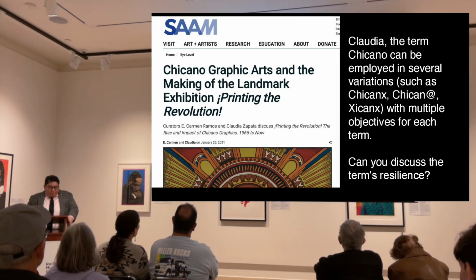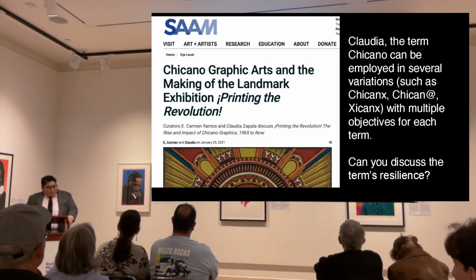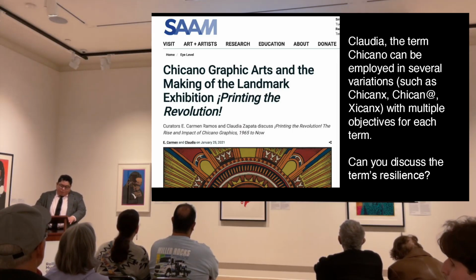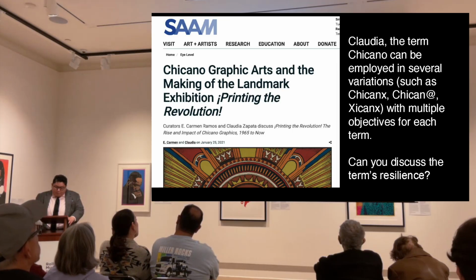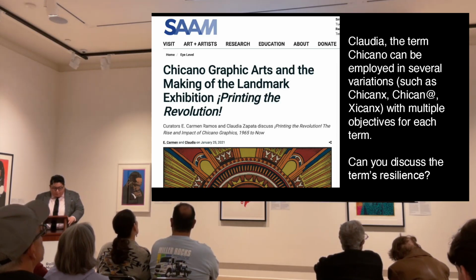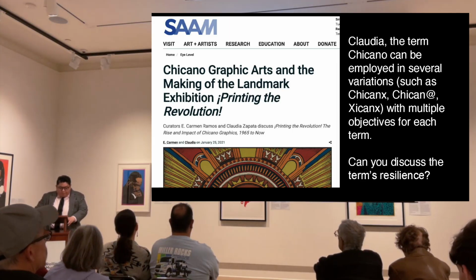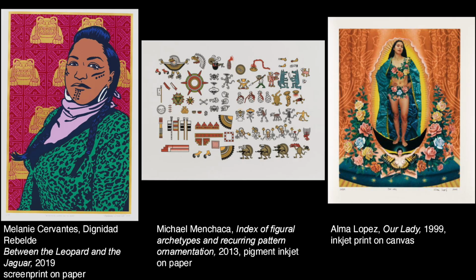The often quoted definition highlights the Chicano movement's challenge to white supremacy and the decolonial consciousness of those employing the term. Yet it also reaffirms its limitations by reducing the Chicano framework to an engendered Mexican American male perspective. Feminists within the movement decried gender inequity and countered with the feminine ending in Chicana. There is a whole slew of canonical Chicana feminist writings that are part of the interdisciplinary sources informing visual artists' work, such as Alma Lopez's Our Lady, which was inspired by Sandra Cisneros' essay, Guadalupe, the Sex Goddess.